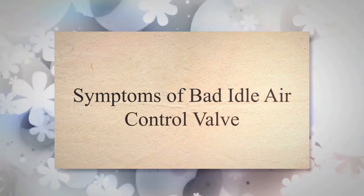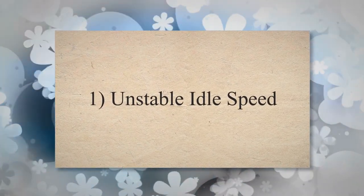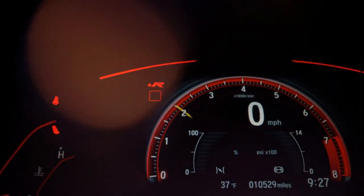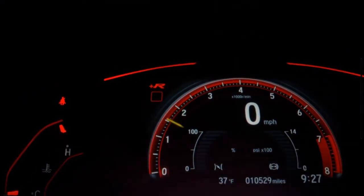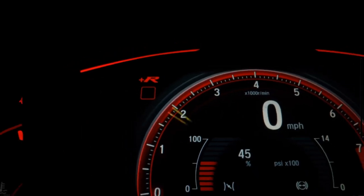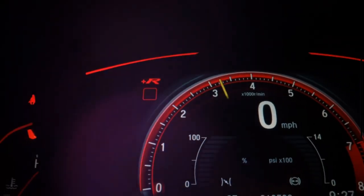Symptoms of bad idle air control valve. One, unstable idle speed. An unstable idle speed is one of the clear signs of a bad idle air control valve. The main purpose of the idle control valve is to regulate and maintain a consistent engine idle speed. When the IAC valve becomes faulty or produces issues, it may disrupt the idle speed. This can manifest as unusually high or low idle speed, erratic fluctuations, or frequent stalling of the engine.